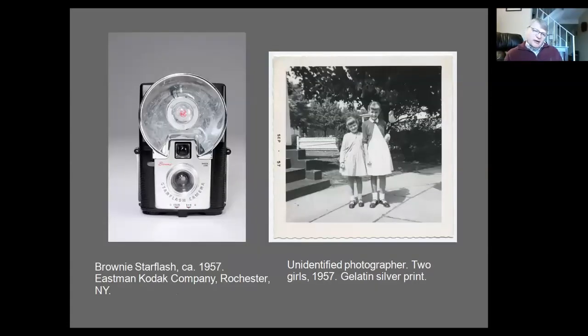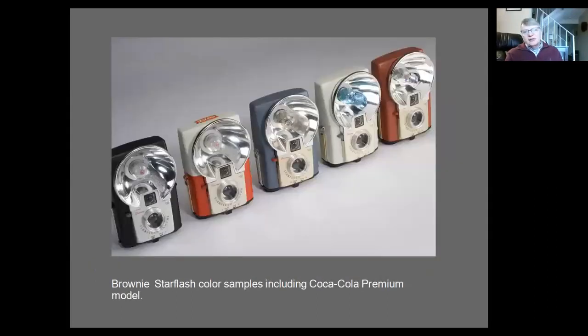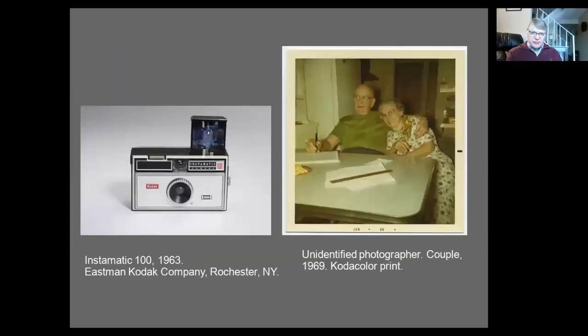Onto the less expensive cameras, we get, again, the Brownie Starflash, 1957. This is the first Kodak camera with a built-in flash. And to the right of it is a typical image that would have been made with this camera. The Starflash is interesting, aside from the flash, and the fact that it came in multiple colors. The red, white, and blue ones came as outfits or kits that would have been sold with film, flash bulbs, and batteries. The black one would have been a blister pack camera. And the Coca-Cola was a premium camera, which if you would have sent your sales receipts into Coca-Cola, you would get one of those. The Coca-Cola is the really rare version of this.